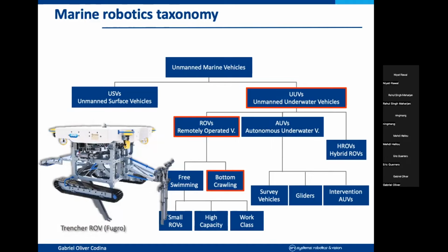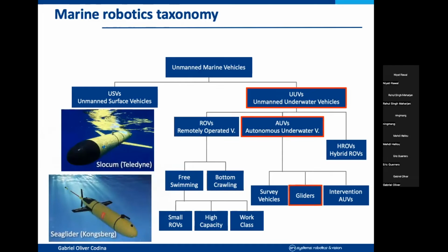But what we are interested in are the AUVs. In AUVs, which are vehicles without cables, we can distinguish mostly surveying vehicles and gliders, and a third class, which are the intervention vehicles. Gliders are vehicles designed to be used in long-term missions. They can stay in the water for weeks or months, so they need a mechanism of movement that is very simple and has a very low energy cost. How do they do that?